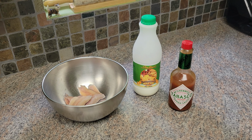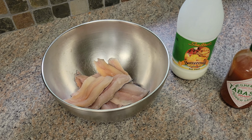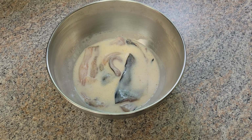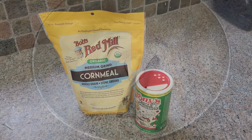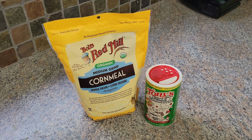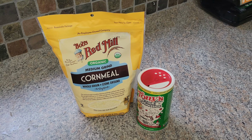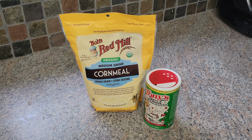All right, got these guys cleaned up, filleted out, and now I'm just going to pour some buttermilk and Tabasco sauce over them, get that mixed up nice, and that's all I need for the wet batter. We are going to keep it real simple here. We are just going to use some yellow cornmeal and some Tony's Creole seasoning. I would prefer to use a fine ground cornmeal, but that was all that the grocery store had, so the texture was a little bit off.